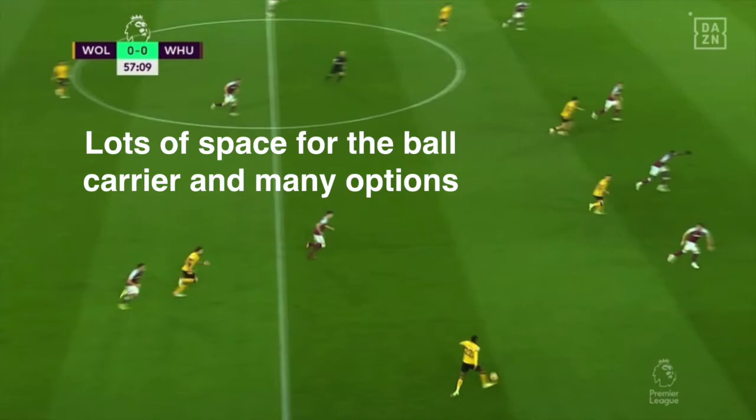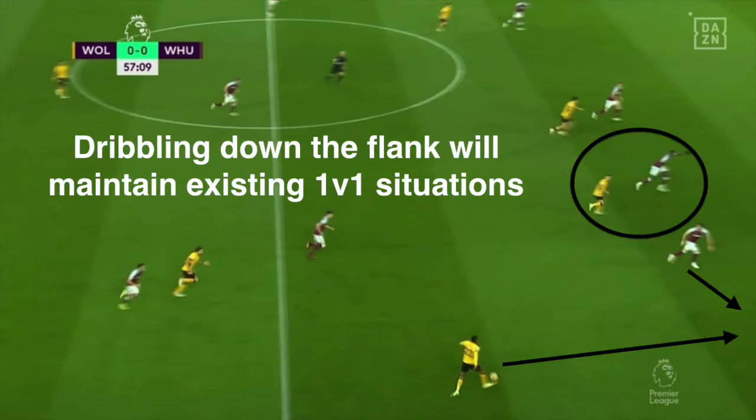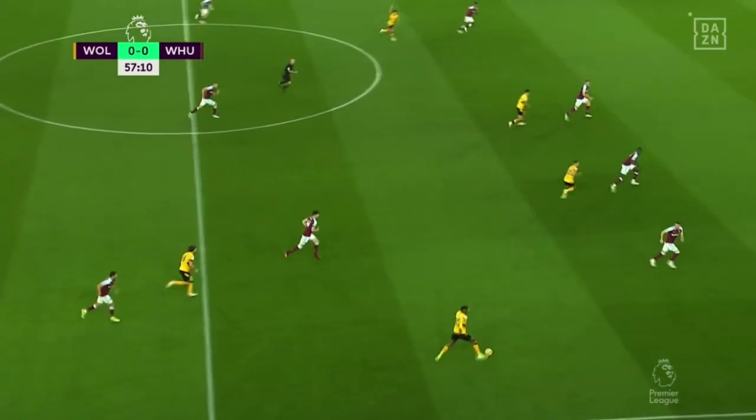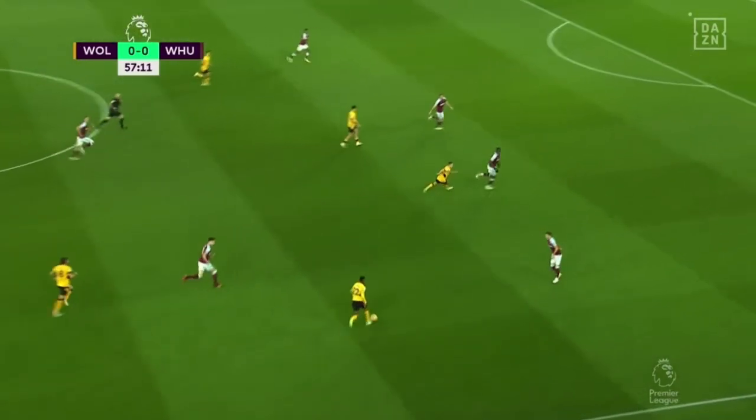But you can see that there's no immediate pressure on the ball. So he could dribble down the flank if he wants, but that will pretty much maintain the existing 1v1 situations because the lateral defender will approach him and put pressure, and there'll be no change in the other 1v1 situations. So what he does is he instantly dribbles diagonally towards the central position, and this creates a lot of doubt in the West Ham defense, right?